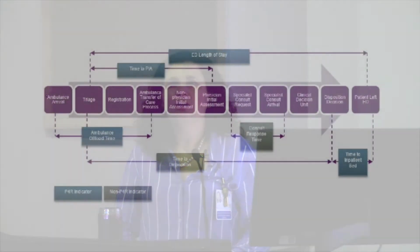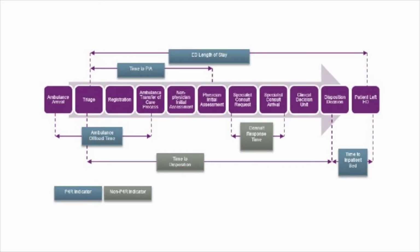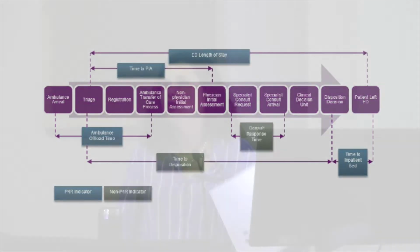And when you put it all on a table, this is essentially what it looks like. What's in blue is a P4R indicator. So we look at ambulance offloads, time to PIA, ED length of stay, time to inpatient bed. We actually monitor a lot more than this at the Ottawa Hospital. But again, if you don't measure, you don't know how well you're doing.